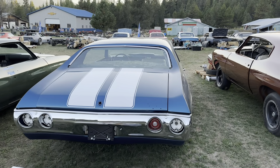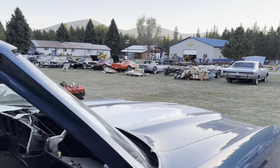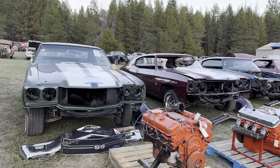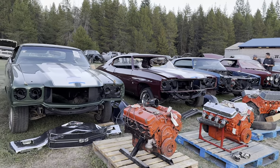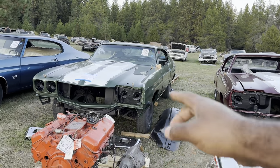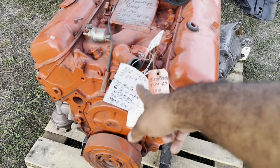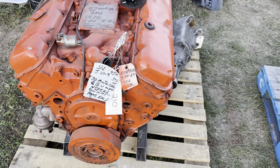But yeah, you just put it all together, you know? Just beautiful. This one's ready to go. And then, I like this green one right here. 70. This is it right here. So this one's really ready to go. Probably, I don't know, two weeks of work. If this runs, back in there, good to go. And this is a 390 horse 454. Correct for a Monte. I know you can get a 390 horse in a Monte Carlo.